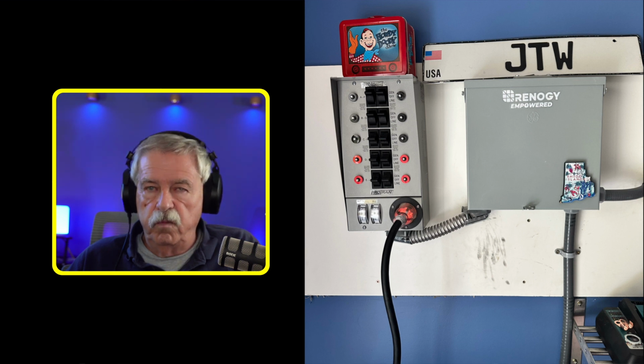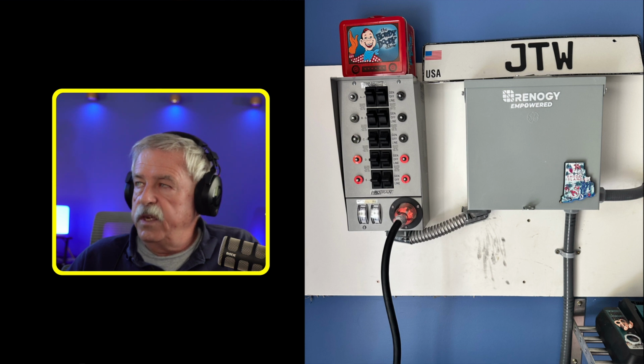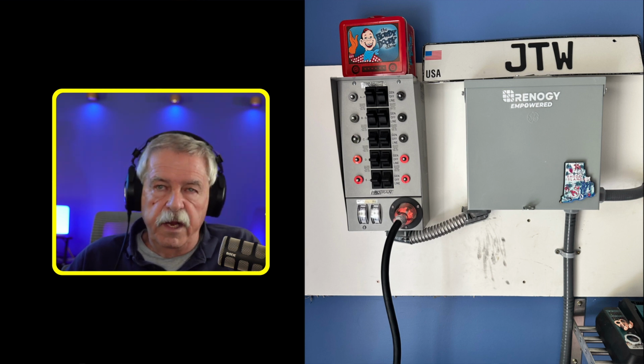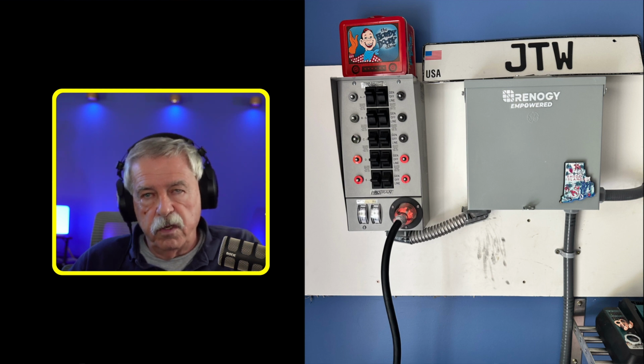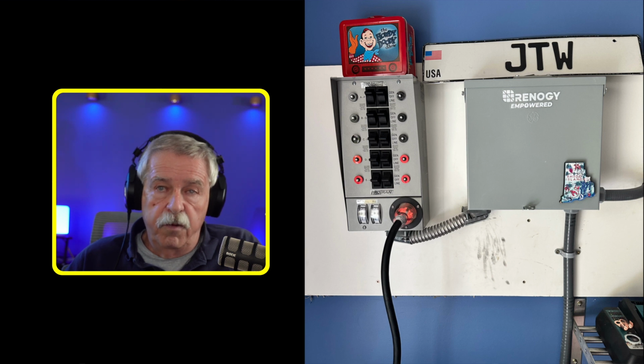So I put in the Anker unit and hooked it up, and again, you'll see the unit, you'll see what it basically does and how it works. But what you're seeing again is the transfer switch, and it's called a manual switch because it can go between a grid connection and a solar generator connection or a standby generator.